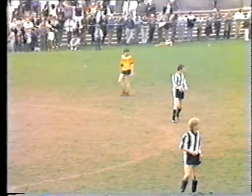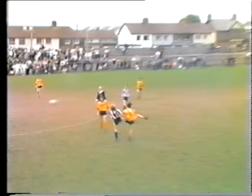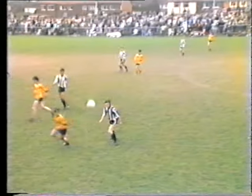A minute and a half, I make it to go. One goal in it. And Midleton still putting on the pressure. Well, if Mickey Reid could have got that one, he would have sealed it up. Remember, he got the one last Sunday in the draw down in Waterford.